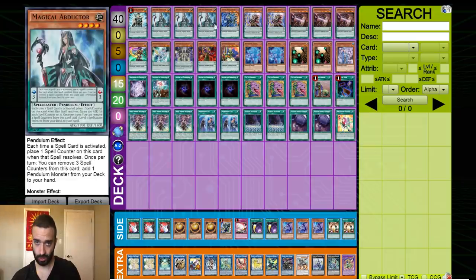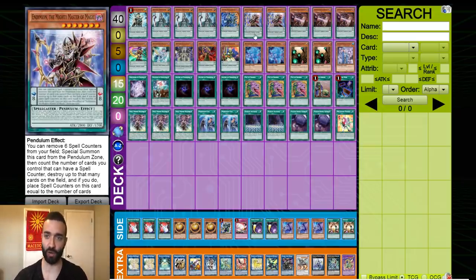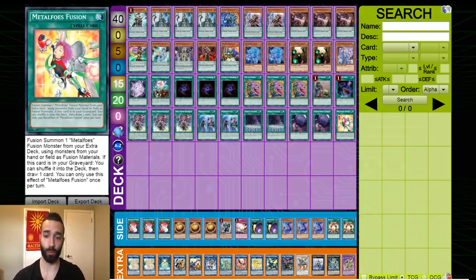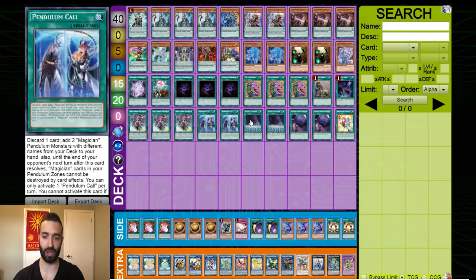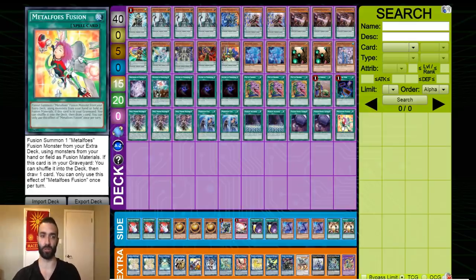Anyways, the list. You only need one Jackal, two Mighty Master in a Pendulum Magician list. Pendulum Magicians are very good, especially with Goods and Fusion. This kind of means that if you open the Fusion, you have two Duelist Lines, two Pen Call, two Souls, and three Normal Summon Abductors to get the Souls. And then you have Servant and Mastery to special the Abductor to get the Souls to discard the Fusion.